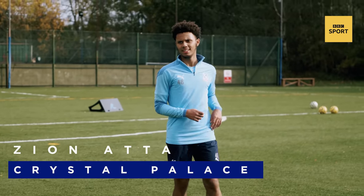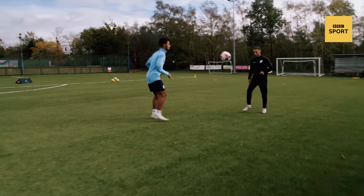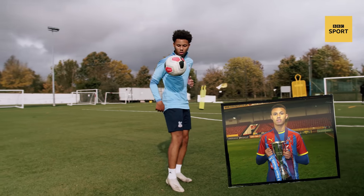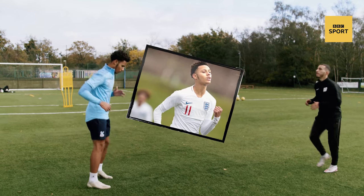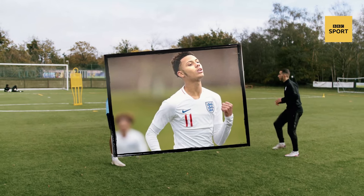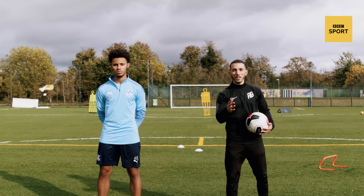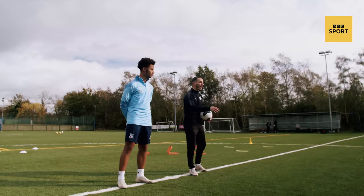Zion is a star in the making. Having made serious noise as an academy player at Millwall, he earned a move to Premier League side Crystal Palace and hasn't looked back since. He's established himself as one of the best wingers his age in the country, earning his first England call-up last season. I'm joined by the baller himself, Zion Atta, 15 years old, Crystal Palace, flary winger.